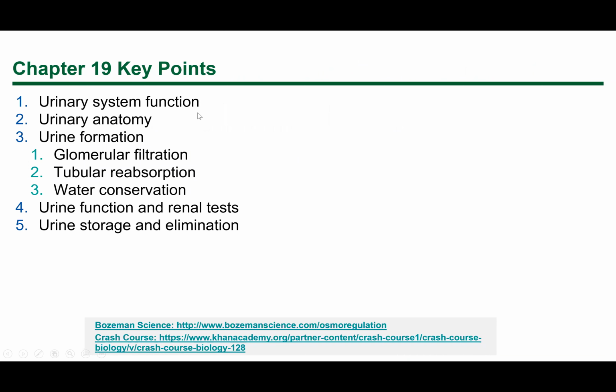So as far as function is concerned, we're going to talk a lot about that, as well as, of course, anatomy, and then how exactly urine is formed from the filtration step that happens at the glomerulus, all the way through the renal tubules, which are a series of epithelial tubes with lots of different pumps in them. And what they do is they capitalize on secondary active transport primarily to move stuff that's useful back into the blood and move waste products into the urine.